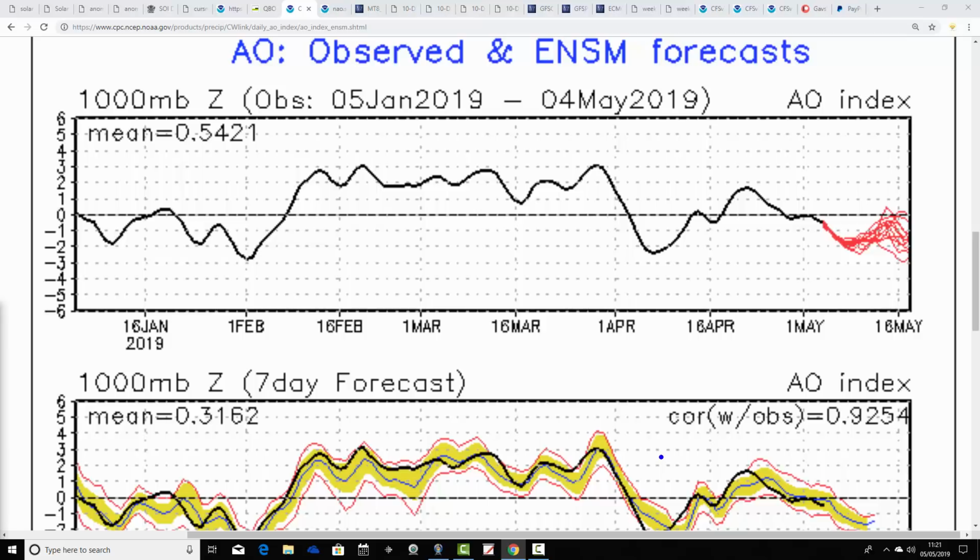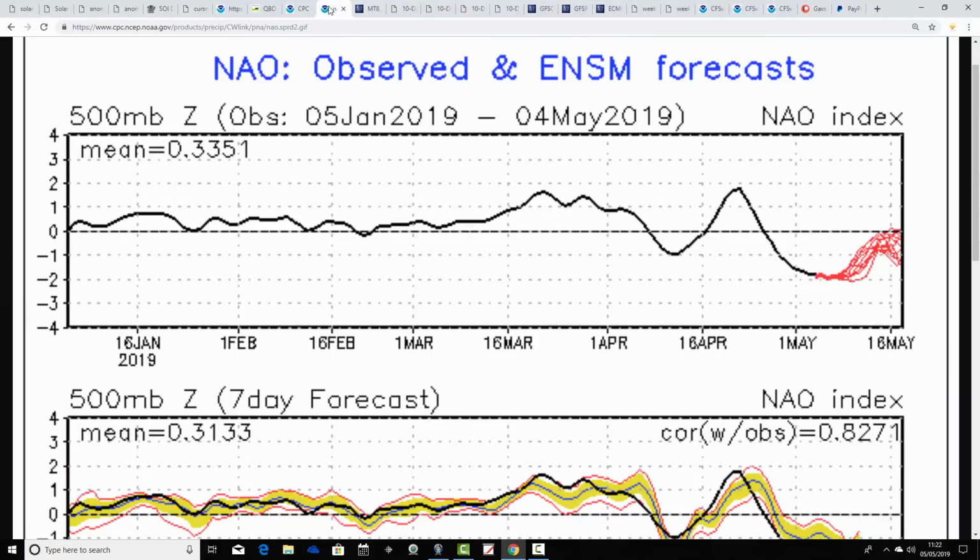So AO going into its negative phase. At the same time, the NAO has also entered a negative phase as well. So this is the same idea. The black line shows where we've been with the NAO.